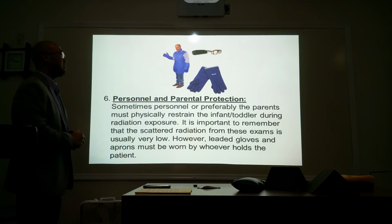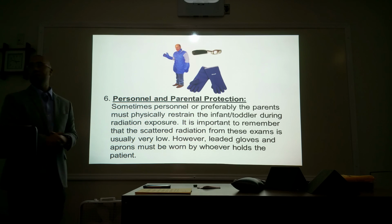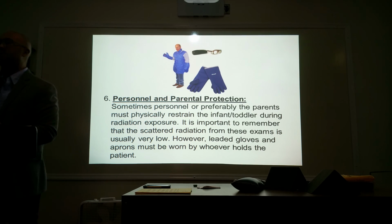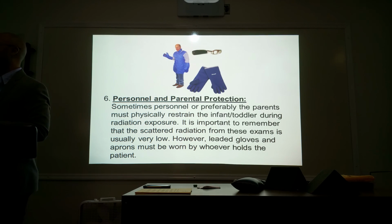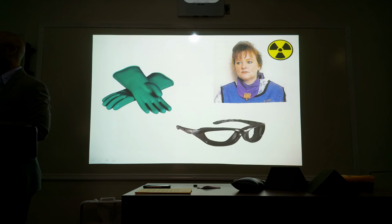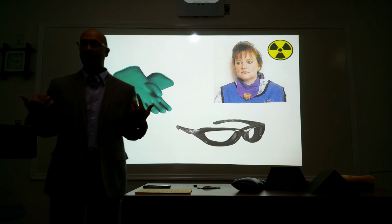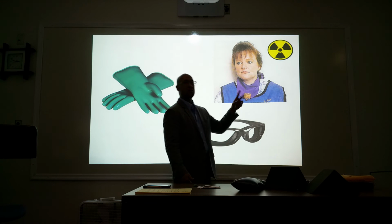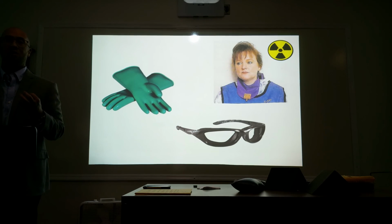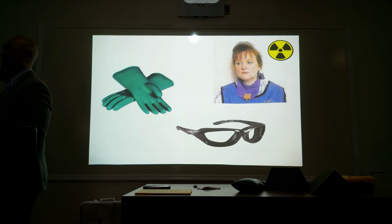Okay, number 6 is personnel and parental protection. Sometimes personnel, or preferably the parents, must physically restrain the infant or toddler during the radiation exposure. It is important to remember that scattered radiation from these exams is usually very low. However, we still want to protect whoever is in the room. Okay, here again are some examples. You've got your lead apron, gloves, cool looking lead glasses, thyroid shield. Now, the apron isn't enough because we, as technologists, may also need to protect our eyes and our thyroid, because those are the two structures that are very sensitive to radiation.